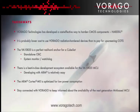In summary, VORAGO Technologies has developed a cost-effective way to harden CMOS components. This is known as hard cell technology. It's probably lower cost to use VORAGO rad-hard devices than to pay for upscreening of COTS. The VA10820 is a perfect rad-hard anchor for a CubeSat, either as a standalone onboard controller or as a system monitor watchdog.